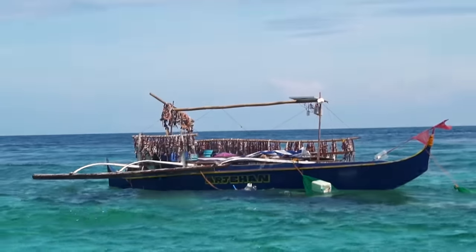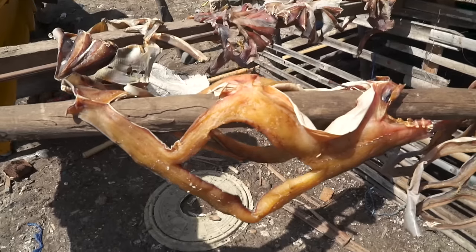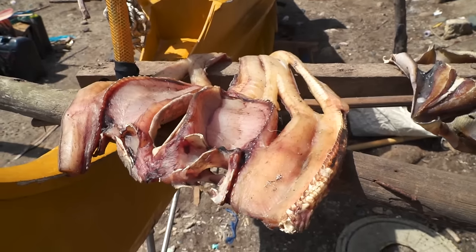There's a boat full of it on the ocean. And landing, I found even more dried stingray and shark.